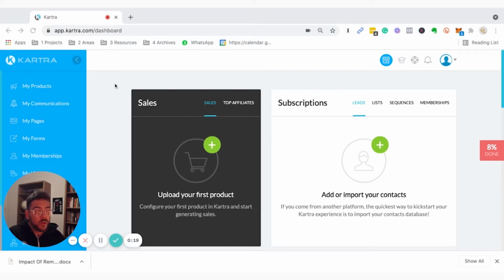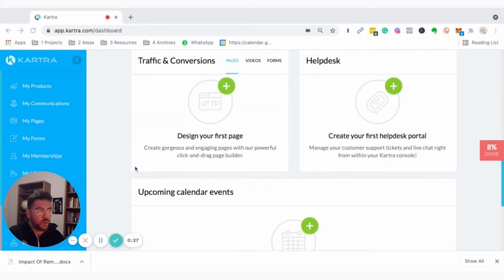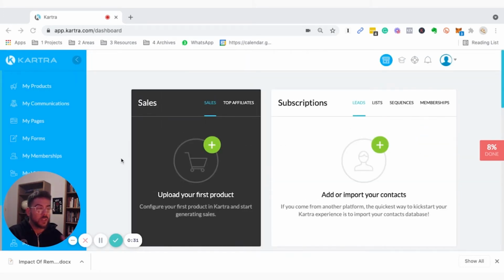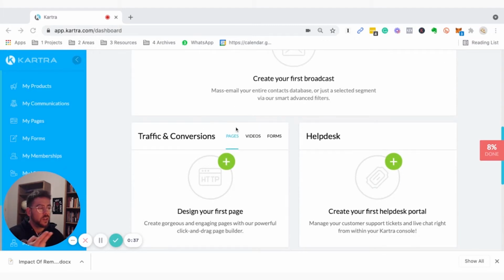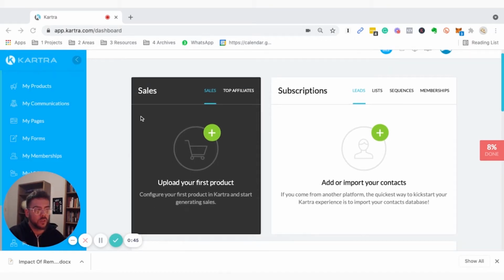But right when you land in Kartra on the home page, when you log in, you're going to be able to see a summary through the dashboard of all these different metrics. Since everything in Kartra is connected, whether that be your pages, your email marketing, your calendars, your forms, your videos, all these things, it's really nice to have an overview here of all the different things. Your sales will show up here for the past 7 days, along with your affiliates.